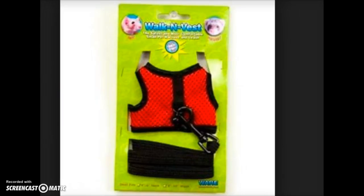So what you're looking at right now looks like the cutest thing that you've ever seen. This is typically called a walk-in vest or a walking vest. The basic idea of this is you have a multicolored vest that you put on your hamster. It goes underneath their stomach, and they have a leash. It also is made for other species. I would not recommend getting this for any species except for, of course, the dogs.